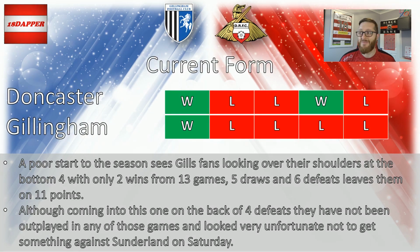And Doncaster at the minute, to everybody in the League One table, is a winnable game. Especially at home. Our away form, yet to win a game away. Yet to get a point away. So yeah, it's a tough call. And it's a tough ask to get anything from this game in my opinion.